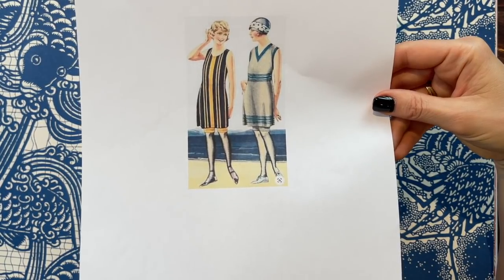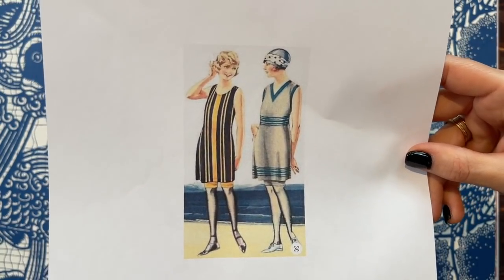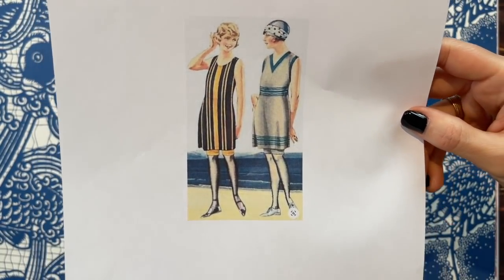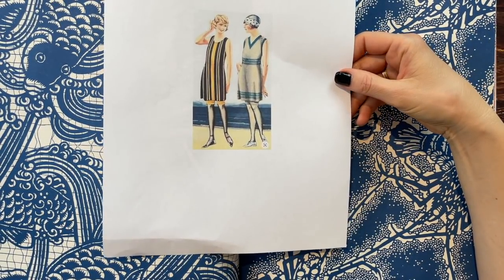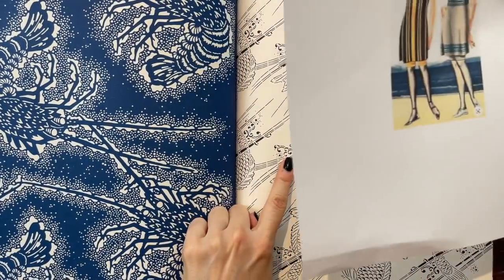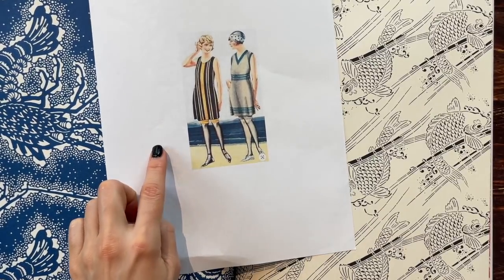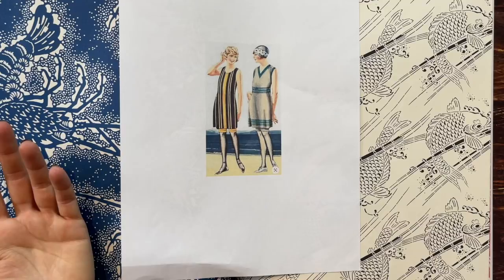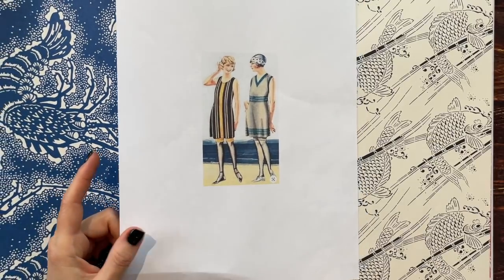What I was looking for was a vintage image of some ladies on the beach. I wasn't looking for sexy bikini pictures or anything. I wanted the typical vintage fashion on the beach. And I wanted them to actually be standing on the beach, because my idea was to have some sort of background, maybe one of these wrapping papers, maybe this one, I'm not sure. And then to have these as the focal point, and then maybe we have some shells around them, and maybe we have a ship in the background. I want it to be kind of surrealistic and bizarre, but at the same time not. I don't know if that makes any sense. So let's see what we can do with this.